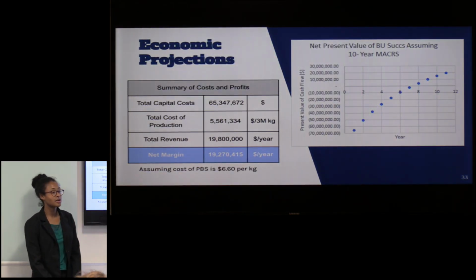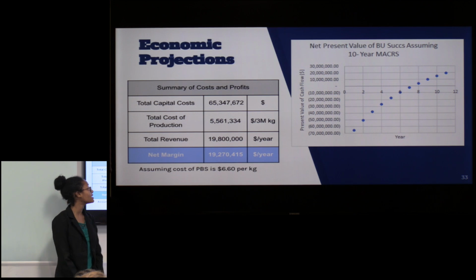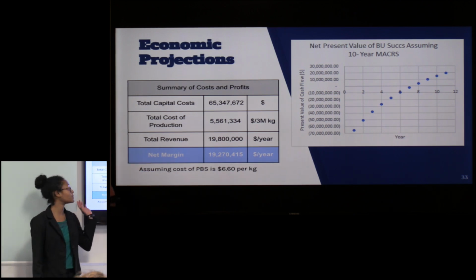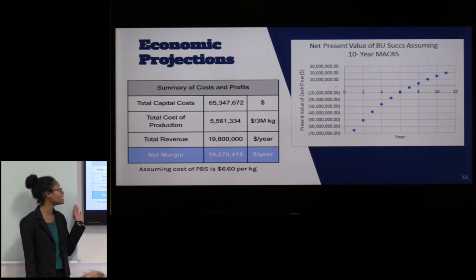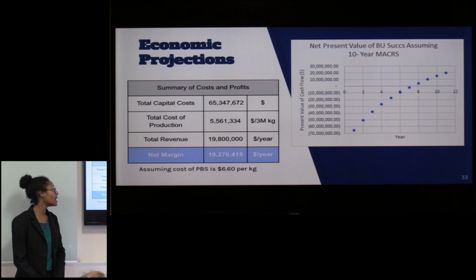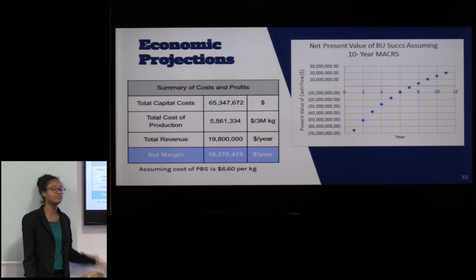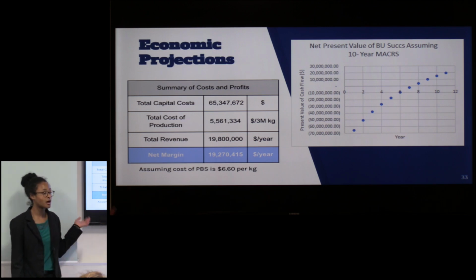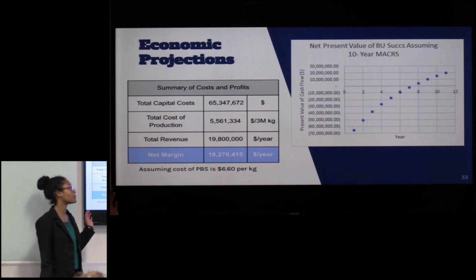So then we looked at the economic projections of our plant. And so with the total capital cost as $65 million, total cost of production around $5.5 million, and the total revenue around $19.8 million per year, we had a net margin of $19.2 million per year. And so this was assuming that we would price the PBS around $6.60 per kilogram.